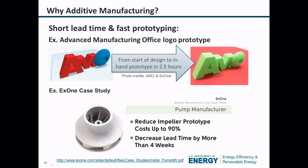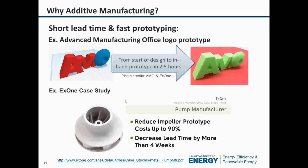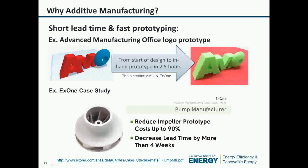Here is a sort of toy example, but I'm only speaking to it because I have some first-hand knowledge. We got a printer here in the office to help illustrate the capability when we're out and about. I just pull up the computer, put this together, and the whole process was 2.5 hours. So of course this doesn't have any real-world application, but if you imagine coming up with a new design and a new prototype in your R&D shop, you can see how a capability like this could be pretty useful.